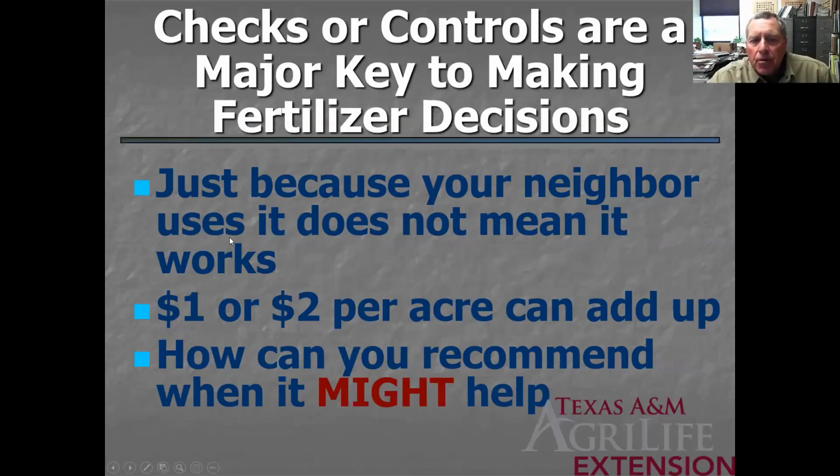Just because your neighbor uses it does not mean it's going to work. A lot of people say, well, it just costs me $1 or $2 per acre, but you have 30 acres. So that adds up if you're spraying 6 times a year. And how can you recommend it when it might help? I would really, really caution you and encourage you that when you use a new product, don't treat your entire field. Do a half a row and leave a half a row that you don't treat. Make sure that this $1 or $2 that you're spending is doing some good.